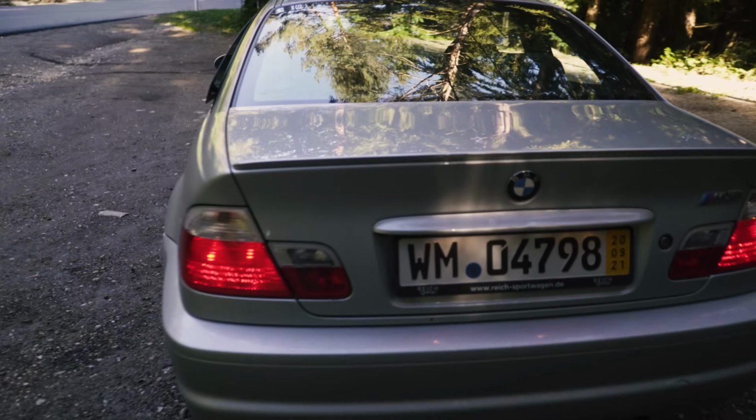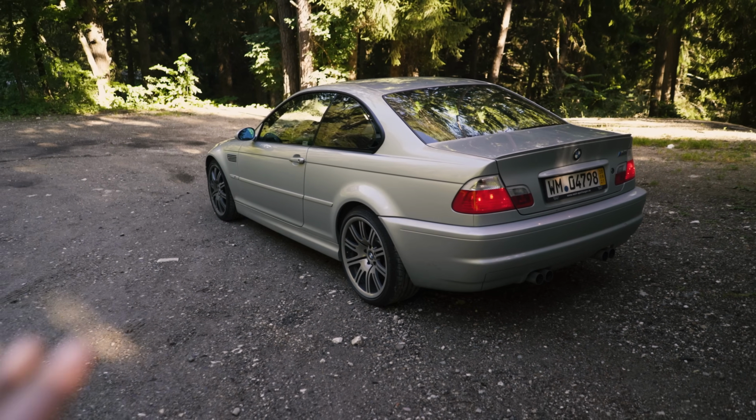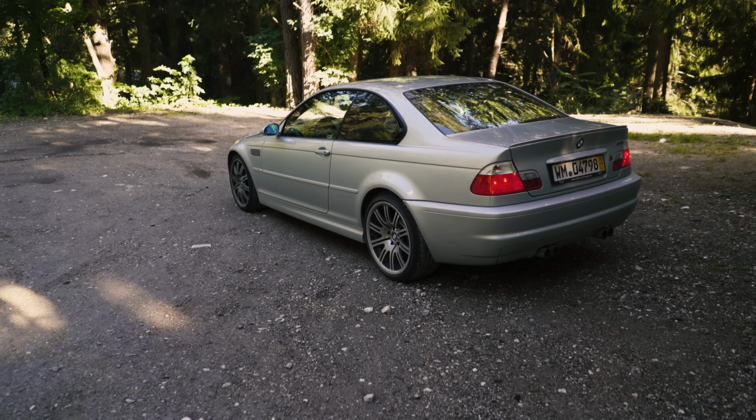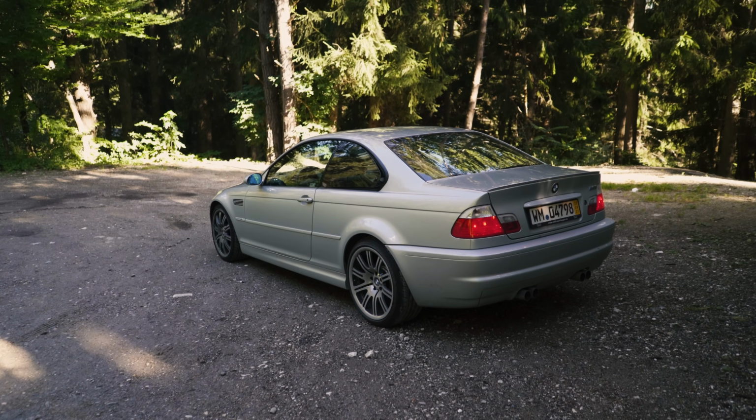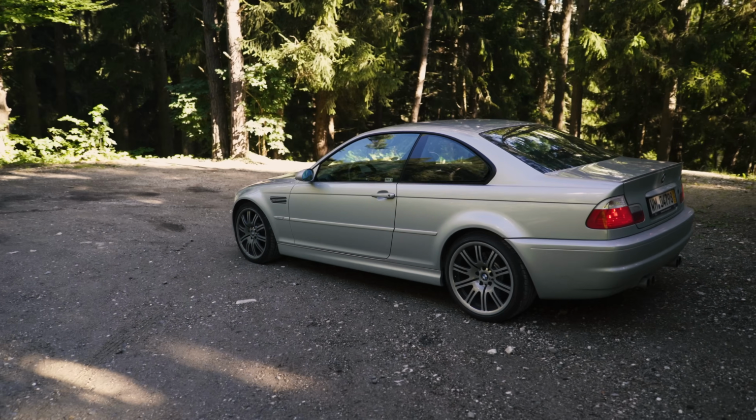So, yeah. What do you guys think? Let me know. I think it's quite special. I'm going to take a few more pictures here in this lovely scenery of the woods. And then we're going to go for a little drive and see what this 20-year-old completely original E46 M3 feels like.